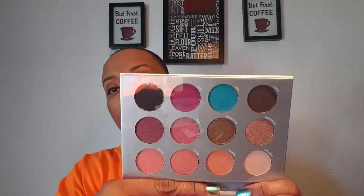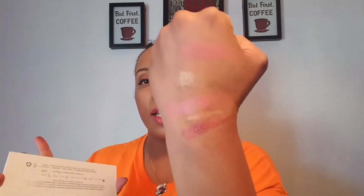Look how pretty these shadows are, guys. OMG, they're so pretty. I love this whole middle row. It looks like shimmer shades. I'll go ahead and swatch these 3 shades. Oh, so pigmented. Look at that, guys. I'll probably leave a picture somewhere up here of the whole palette swatched. But let's see, this palette retails for $36. So that brings the total value of this box to $115.15. OMG.